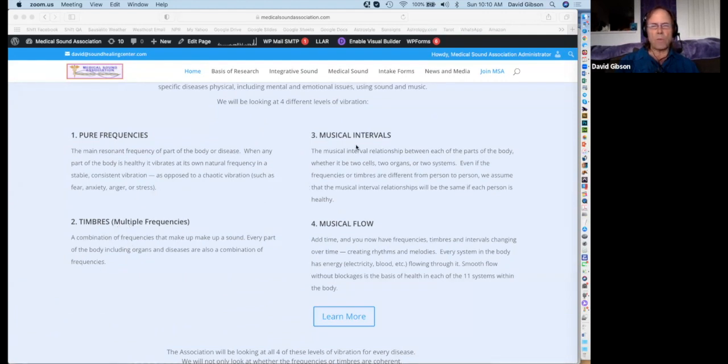The relationship between the parts is the musical interval, but musical flow through the system is really the whole thing, through each of the 11 systems. So flow without blockages is really the whole deal, right? We work at all levels, but not just sound. We're looking at electromagnetism, infrared light, ultrasound, which is just higher frequency sound, even scalar waves, right? So we look at all the different aspects as well.